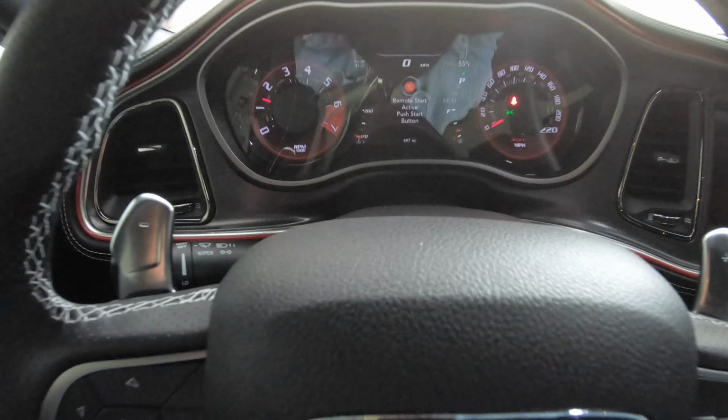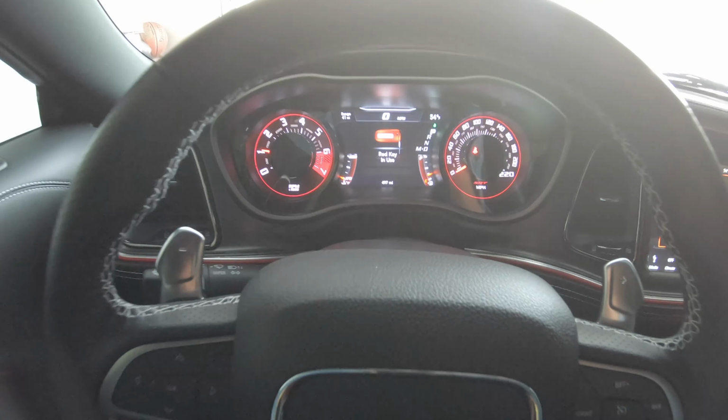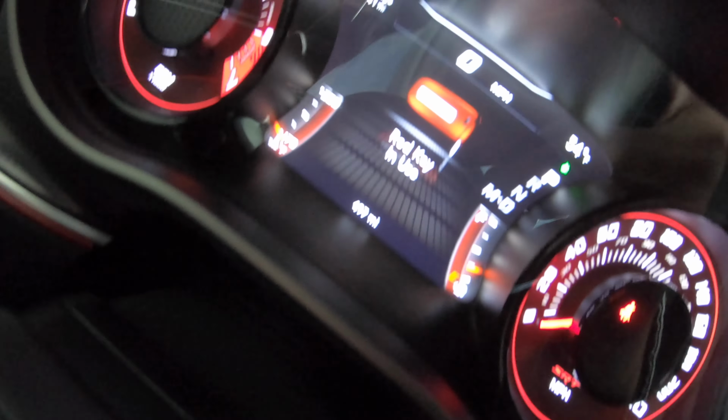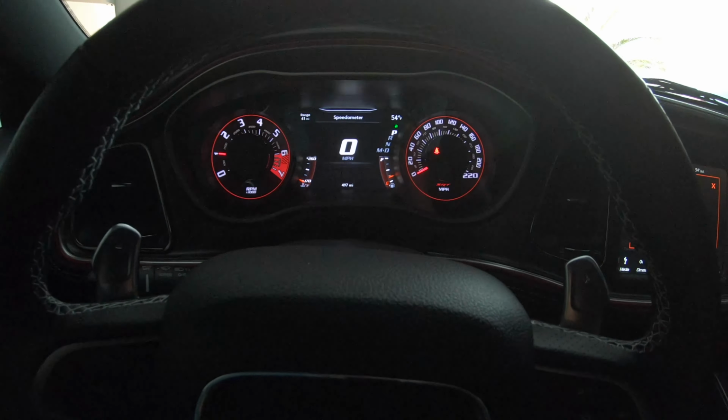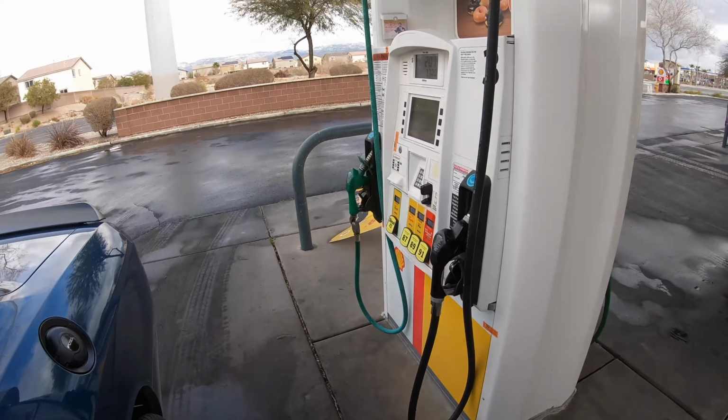See, man, we at 497. So I'm about to go to the gas station because the gas is pretty low. I'm about to go ahead and fill the car up. But you see, we at 497. About to cross that 500 mark, man. Y'all see it. Big red key. About to head to the gas station, man. I'll put the camera back up. Y'all see where we at, man.